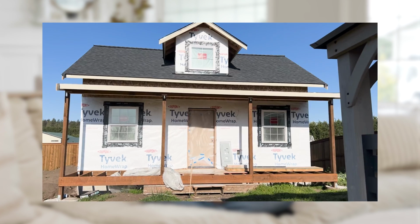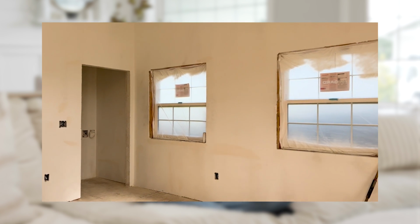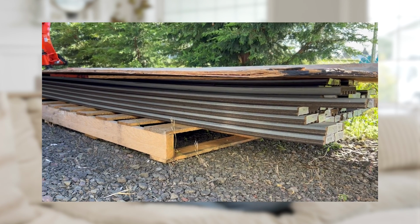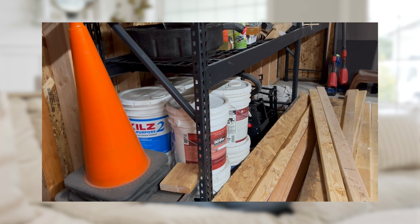And now that the main structure of this home has been built, we can now start the majority of the DIY projects and the parts that I am most excited about. So much change has happened. It looks absolutely beautiful. So we're gonna be starting here on the decking soon, the siding soon, and the painting interior soon. And we just cannot wait.